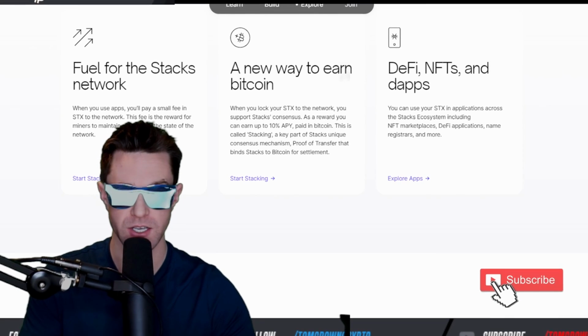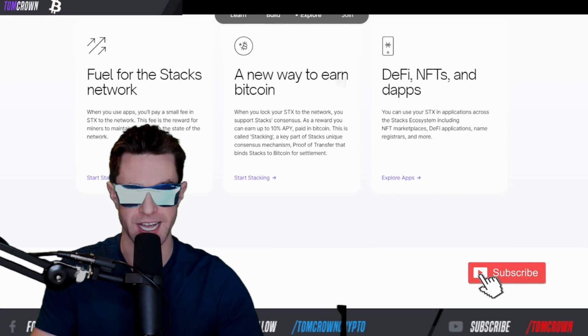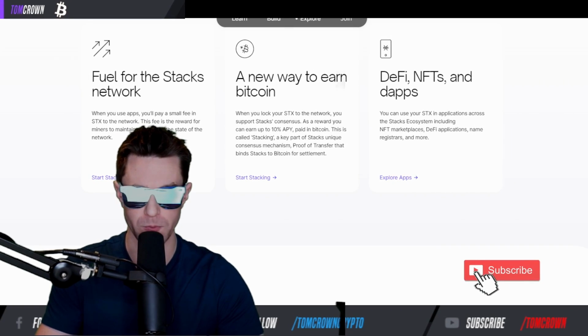According to the website, STX is used to fuel the STX network. When you use apps, you'll pay a small fee to the STX network. This fee is to reward the miners and maintain and update the state of the network.